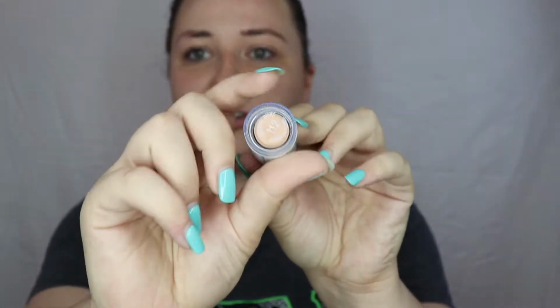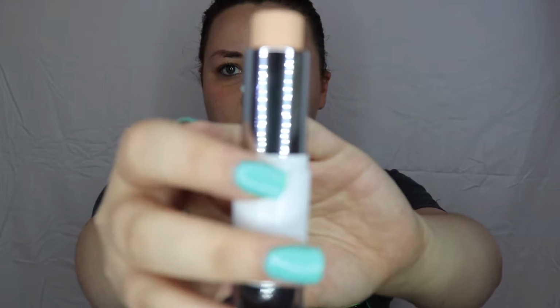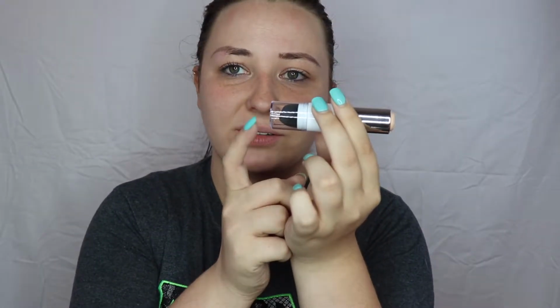So at the end of it all, we ended up with this foundation. I got it in the color Natural Ivory. This is what it looks like right here. And I don't know that this is an exact shade match for me, but I'm thinking it'll work. And it's got this little sponge on the end, which I'm gonna, in my mind, say is for touch-ups, because ain't no way I'm gonna use that little sponge for my whole face. So we used a Y6.